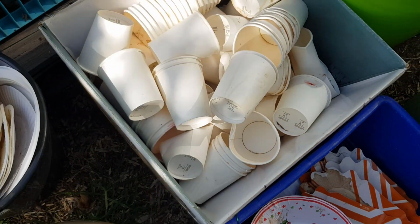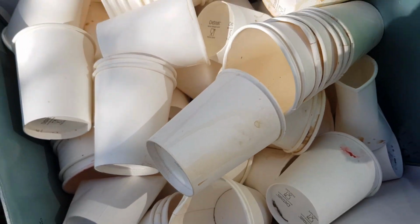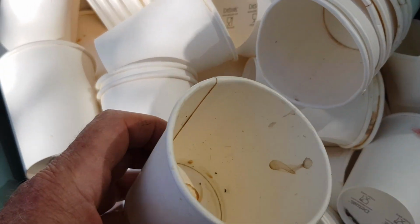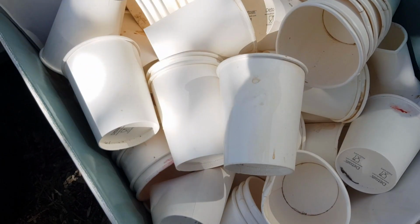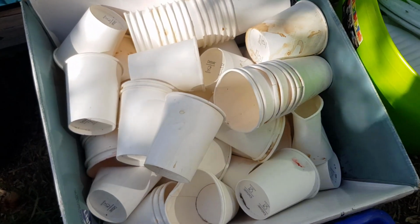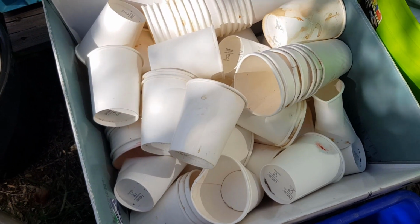Likewise, and this is unfortunate, all the paper coffee cups that are used mostly through all the takeaway shops and everything, they've also got a plastic film inside, and they can't go in the recycle bin. So I will try some of those in the worm farm too as a separate experiment to see what happens. But that box of paper cups really needs to go to landfill, can't go into our recycling system.